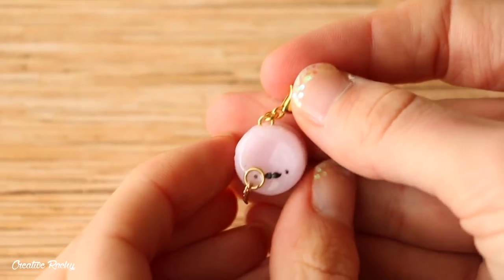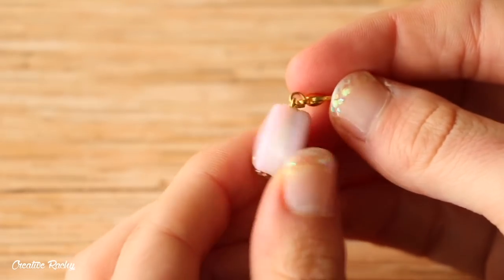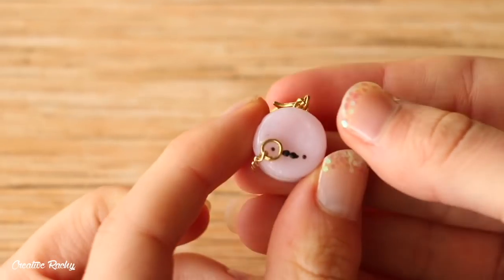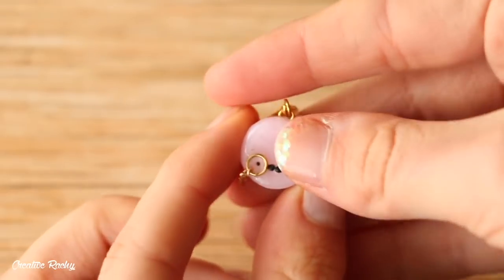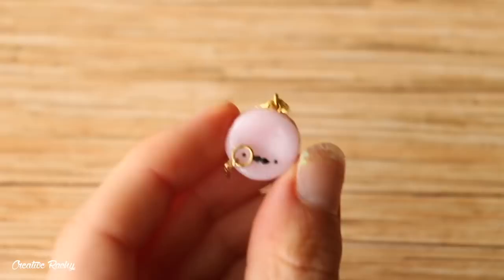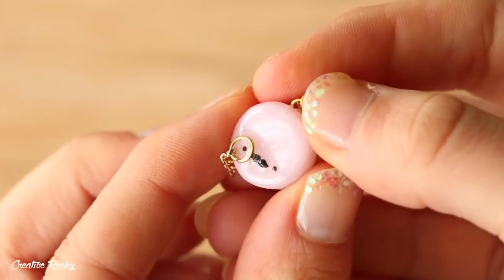Then from my previous update, I also have some of these fancy macarons, I call them. So it's a little macaron charm made out of pink and pearl clay. And on the front, it's got a little kawaii face and it has a little mustache and a monocle with a dangly chain. And it's also got a tiny little raised eyebrow, if you can see that.